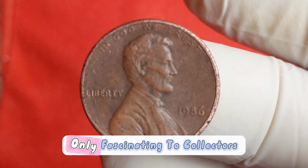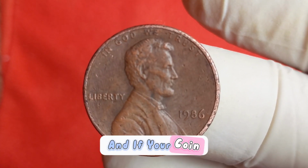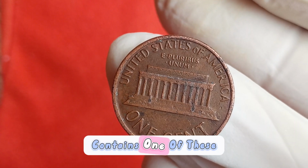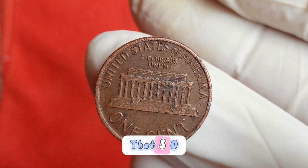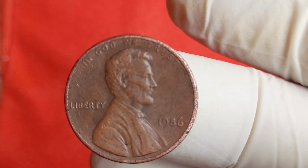These errors are not only fascinating to collectors, they can be incredibly valuable, and if your coin is in mint state or even proof condition, and especially if it contains one of these rare errors, then hold on tight, because you might be holding something worth more than $500,000. So how much is a 1986 Lincoln penny actually worth today?